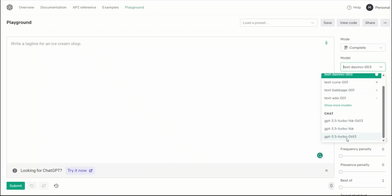The one is this GPT-3.5 Turbo 0613. Then there is a 16K and 16K 0613. We will talk about these in a little bit.